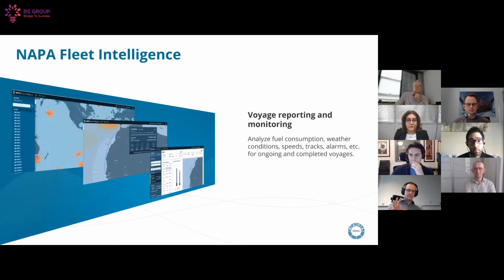We can look at the performance on a voyage basis. So how well, port to port, the vessel is operating, are the navigational decisions sufficient, or what is the big picture when operating? And thus making proactive, even corrective measures based on the information that the users can get from the system.